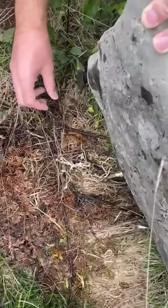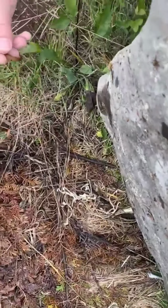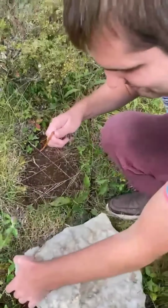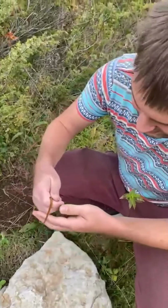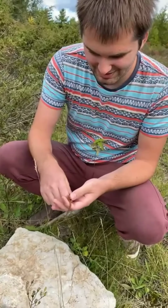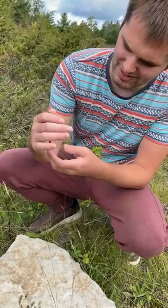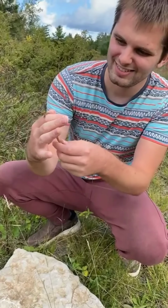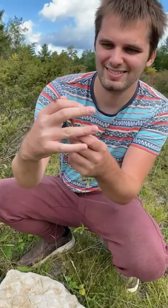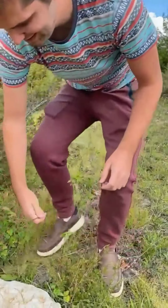Little red-bellied snake. Aww. See his red belly? Oh yeah. Pretty.